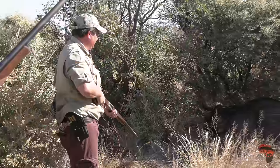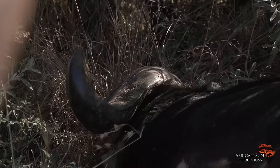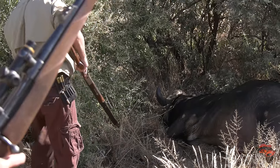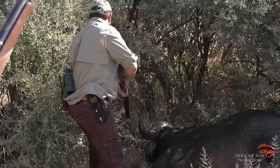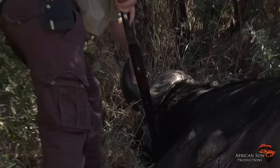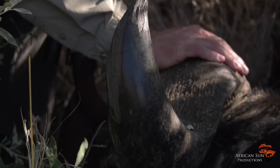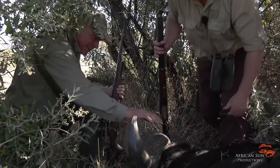Man, he's a beautiful old bull. Beautiful bull. He's got some thick horns, isn't he? He's heavy and he's smooth here on top. He's a beautiful bull. You done, old boy? Congratulations. Yeah, I really enjoyed that. I hope you did too. That worked out in a very mild manner for a buffalo hunt, which is sometimes good. We take it when it comes our way. It worked out perfect.